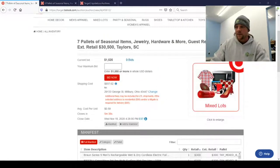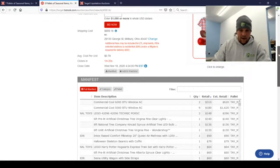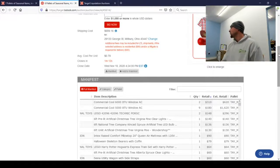The seven pallets of seasonal items did jump by another almost 200 bucks here. So we're up to 8 cents on a dollar on that. And on the six pallet of seasonals, it is staying at a minute and 24 seconds. No one has put another bid on that, which I'm really intrigued by. It does have 11 commercial BTU window ACs. I'm going to think those are new. That many. 11, yeah. That many, yeah.